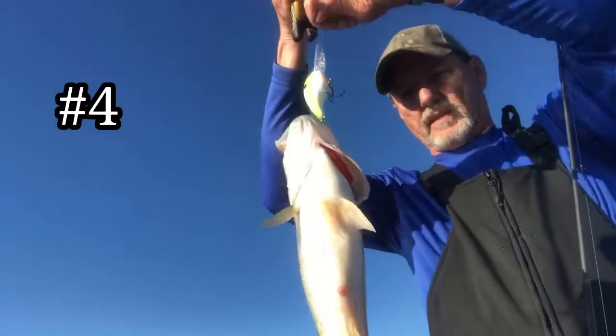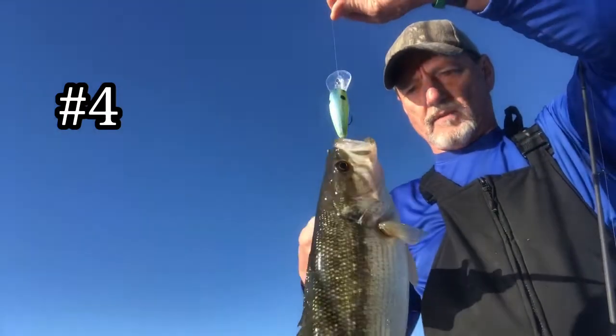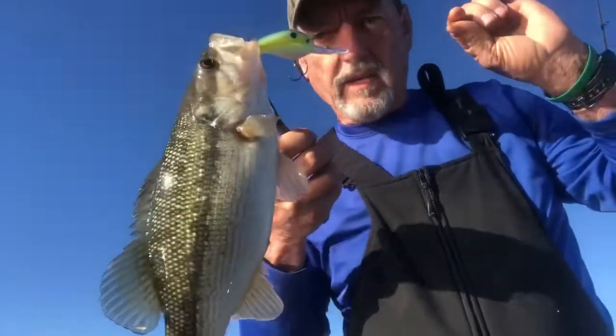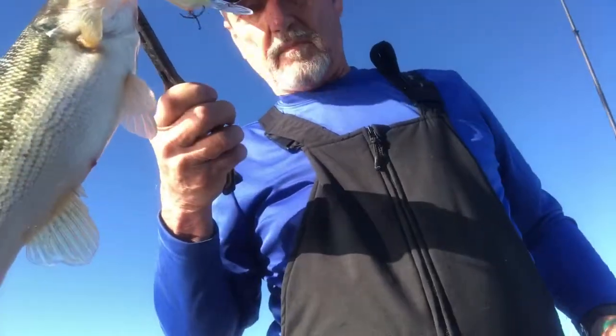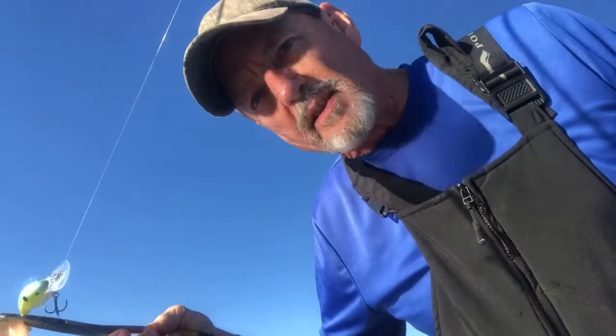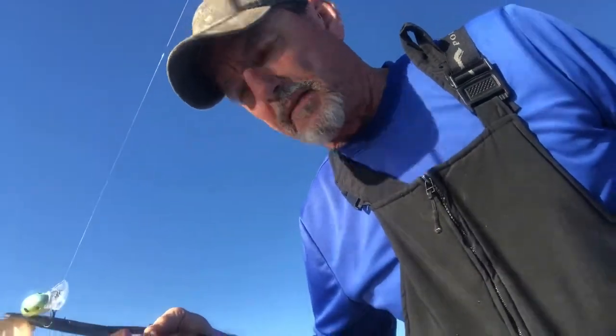All right, I just picked up fish number 4, a little bigger Kentucky. This one's probably about a 15-incher. Not a bad fish. These are actually better eating than the largemouths. I might keep a few of these smaller Kentuckys and throw the bigger largemouths back.